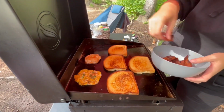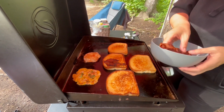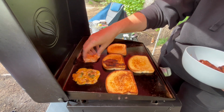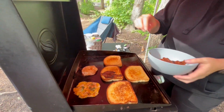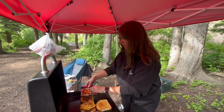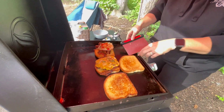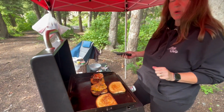Let me break the bacon. I'm gonna put bacon on each one. Then this egg is cornbread because he likes his more scrambled with just a little green onion. Mine is more fried with some bell pepper and green onion. Oh, look at this. All I gotta do is top it once this bottom gets done, and it's gonna be ready to go.